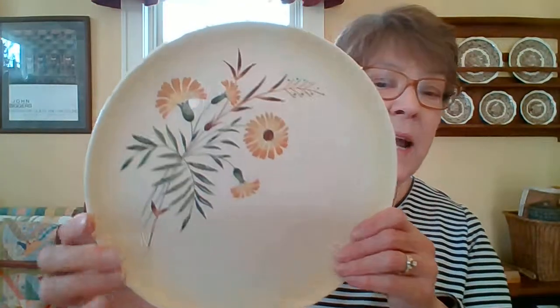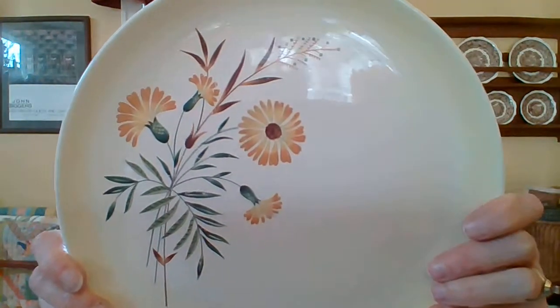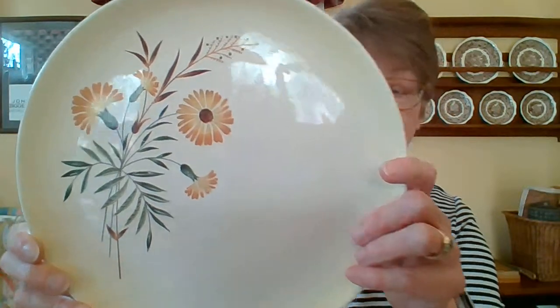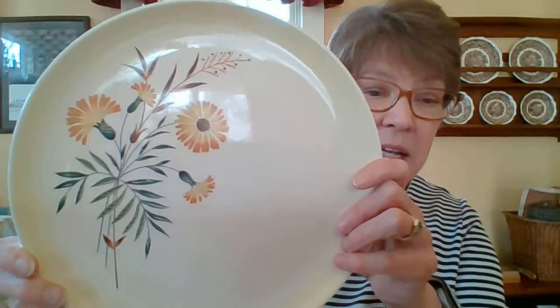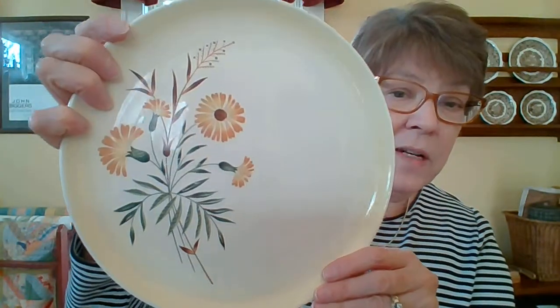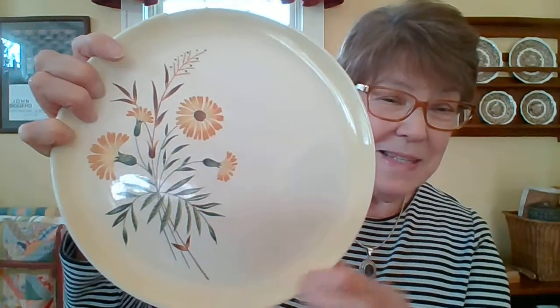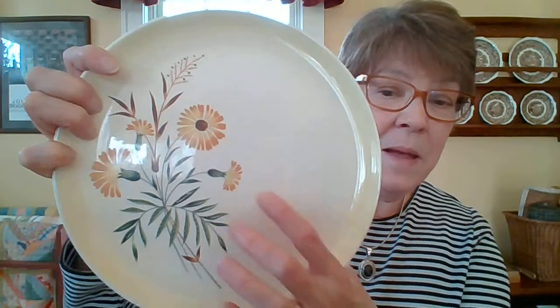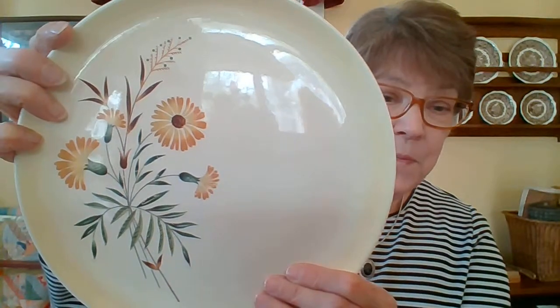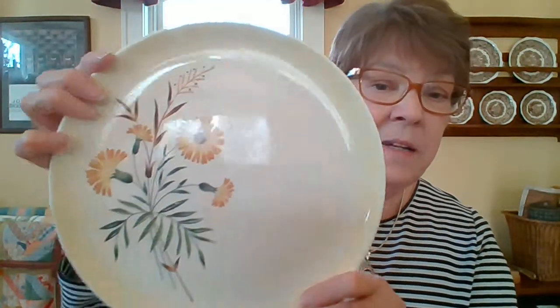And then this one, I just got these last week at Hare's Auction, my hometown source of all things vintage. And this is from the Taylor Smith Taylor Pottery Company. And sometimes you'll just see it as TST. And this is from their Versatile line. It's oven proof. And this pattern is called Yellow Fade Away, because the yellow kind of fades away on the rim. And then Shasta Daisy. And this was made in the early 1950s.